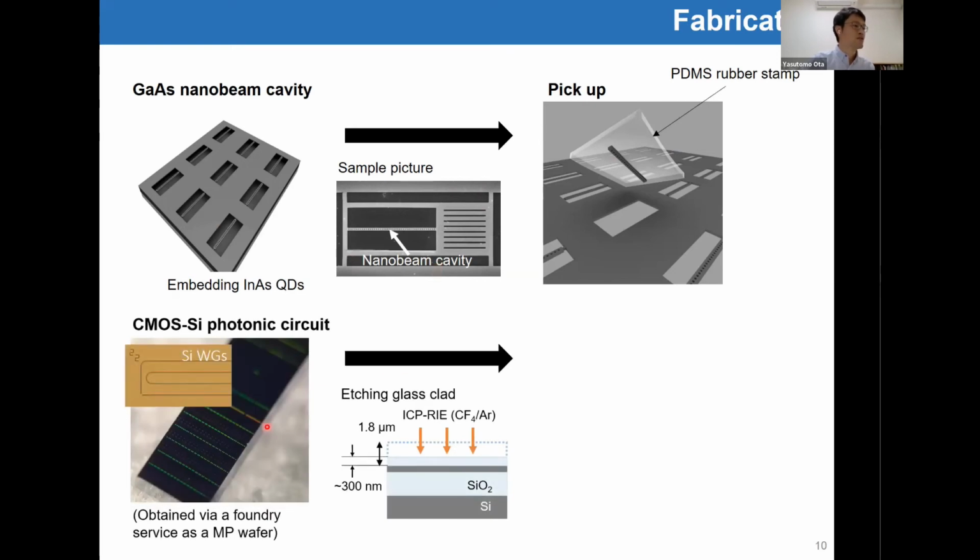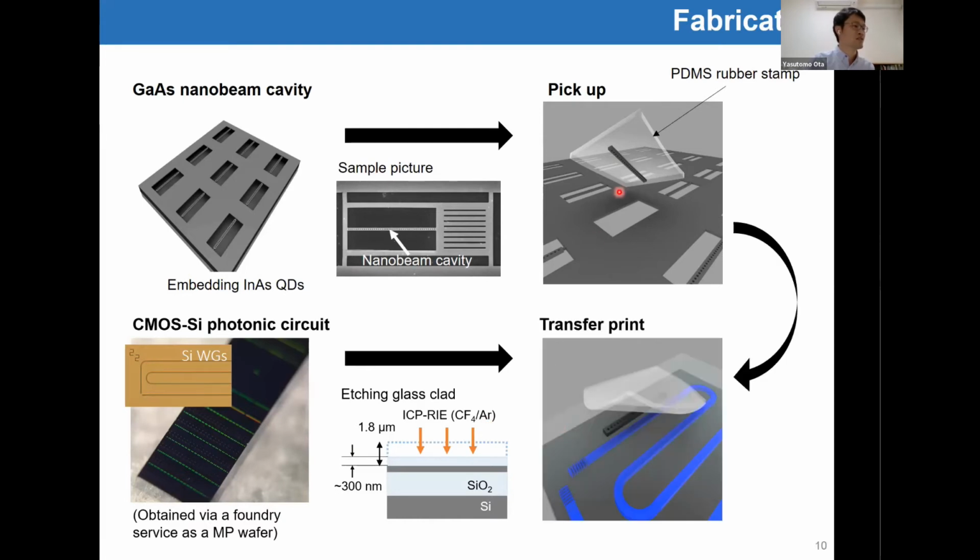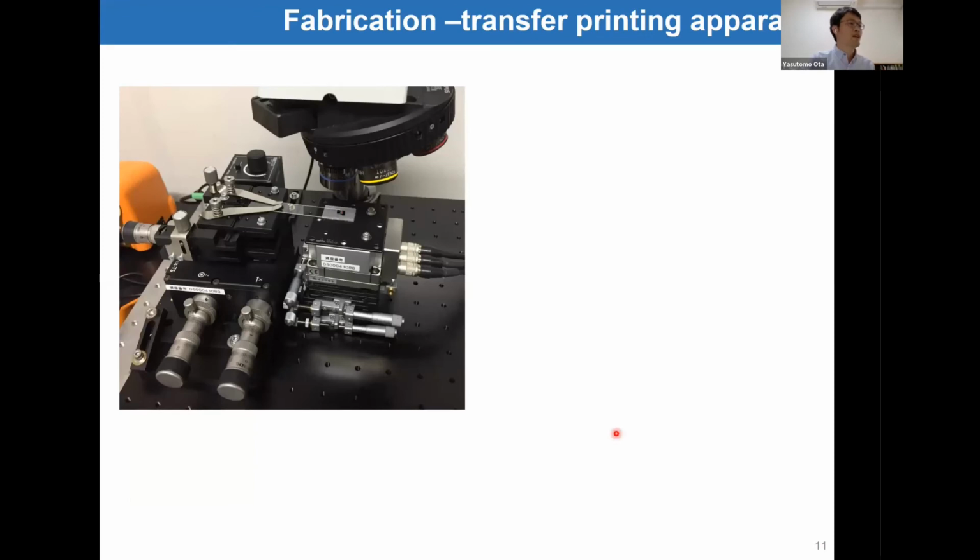Since we use a multi-project wafer, we cannot choose a cladding thickness, so we control it by using dry etching based on fluorine and argon based gas in our lab. After that, we just transfer the single photon source onto the circuit, and the integration is all done at this step. It's really simple. And here, let me show our transfer printing machine.